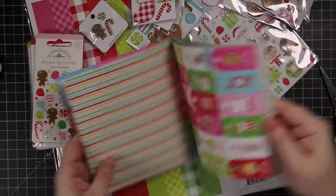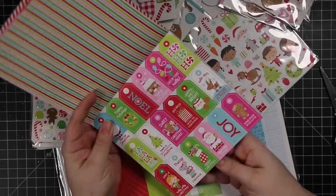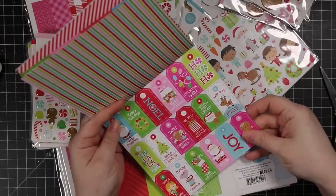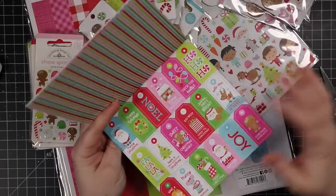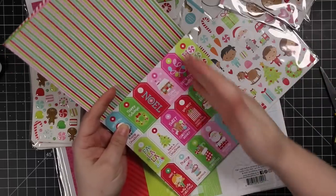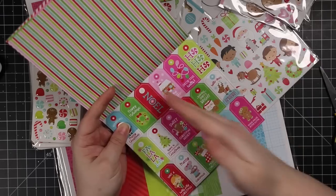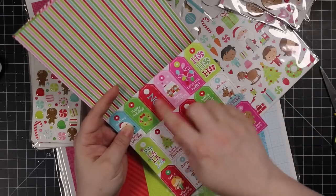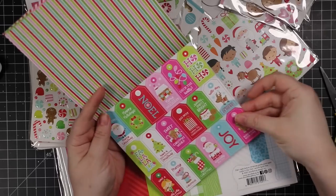So, this is a 6x6. I do love these little tags. Even though you get more than one sheet, it's so easy to just cut them. That's obviously why they did it. You can cut them and then punch a little hole and snip off a little corner, and you've got these adorable 18 little tags. How cute are they?